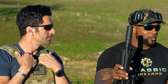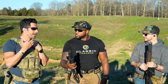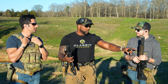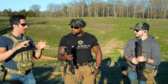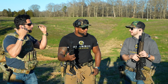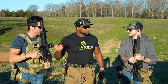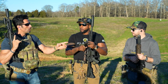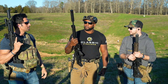If we take this out of the equation, I was going to go LWRC. What? That caught me by surprise. It shot real well. I like the slim feel of it. Honestly, I love the quad rail here, but I like that slim feel. My thinking is this: I'm selecting a gun for a law enforcement purpose. So if the LWRC was also in this configuration, like an 11.5-inch barrel, I'd probably go with this.